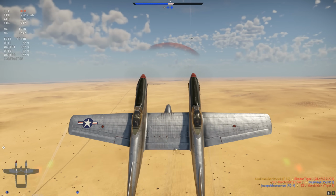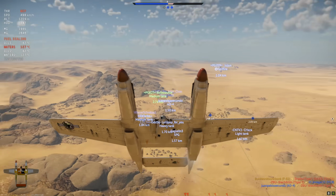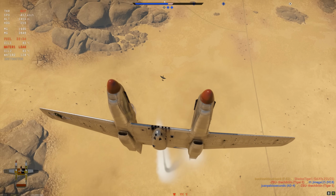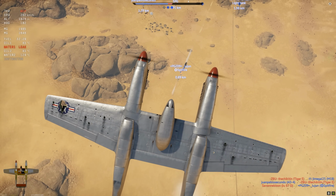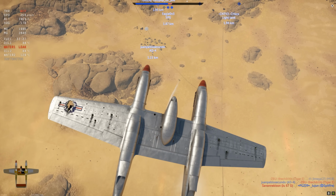Oh, gosh. Whoa, we almost got took out by a Stuka. Wow, both of our engines are good to go. This is a 20mm Stuka. He means business.